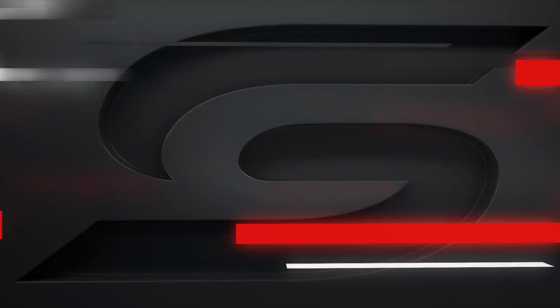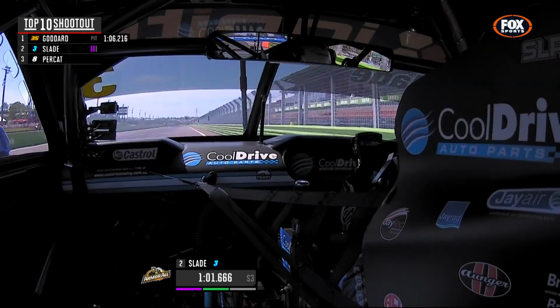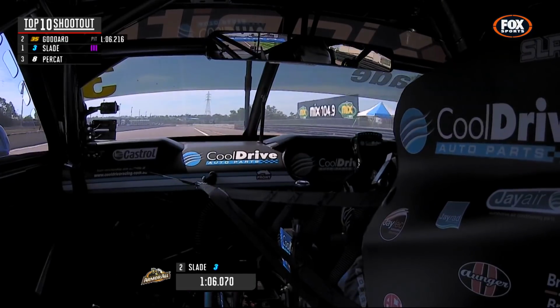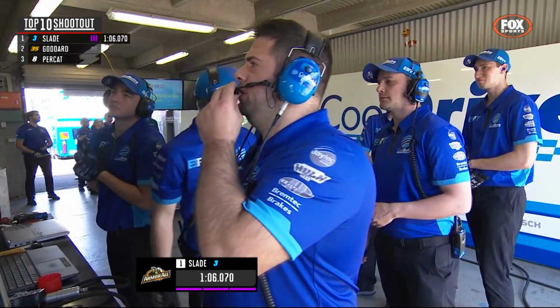Save, mate. Fuel save. Cars are prepared beautifully. Slade's done a slightly better job in sector 2 also. So this will go to the top. Nice lap. 6.07. Nice job. Again, that's faster. Nice job.